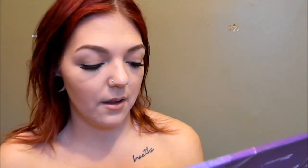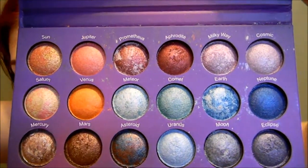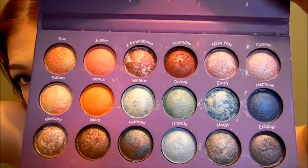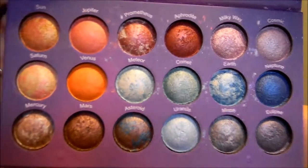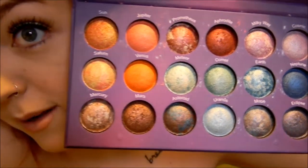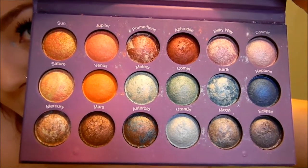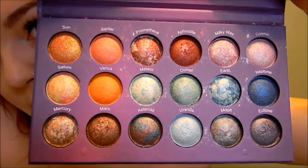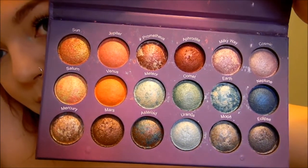But honestly, these colors for me aren't very wearable. Whoopsies, getting texts. These are the colors here. I really love the concept, that's why I got it, because the planets and then the colors and how mixed they were and how marbly they look. I just thought it looked really beautiful. But honestly, for me, I don't like wearing orange or mint or pink on my eyes. So for me, these colors aren't very wearable.